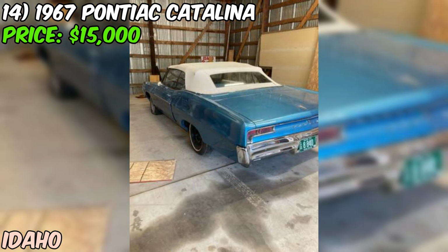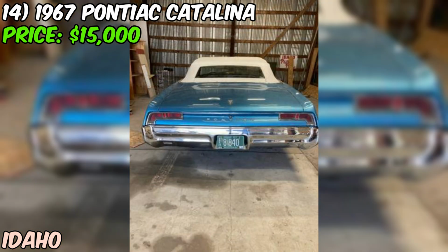14. We've got an absolutely stunning 1967 Pontiac Catalina convertible that's been rebuilt to perfection. This classic beauty is a real head-turner, with a fresh paint job, new interior, and a rebuilt engine that's ready to roar. First things first, let's talk about the history of this Catalina.